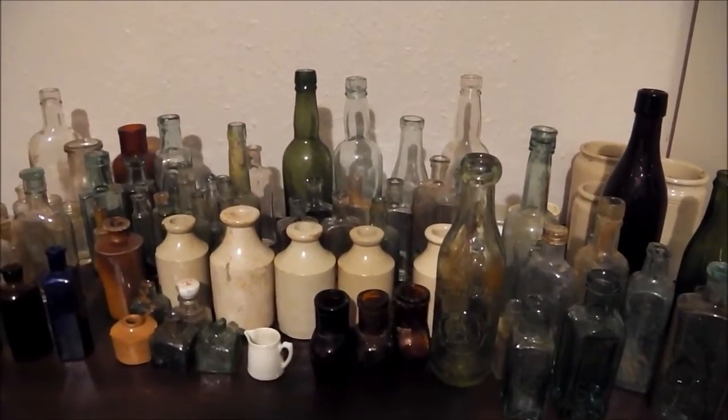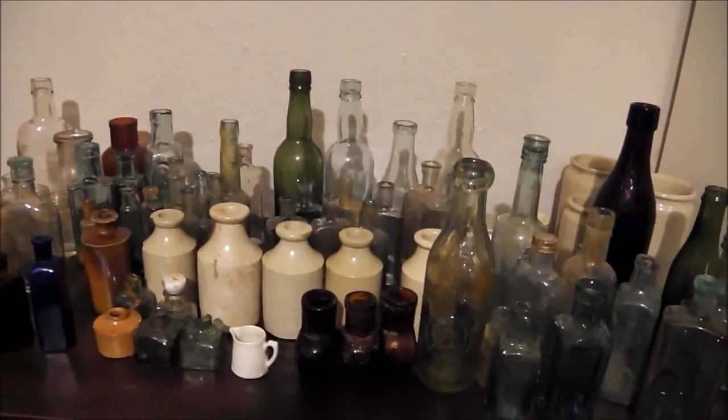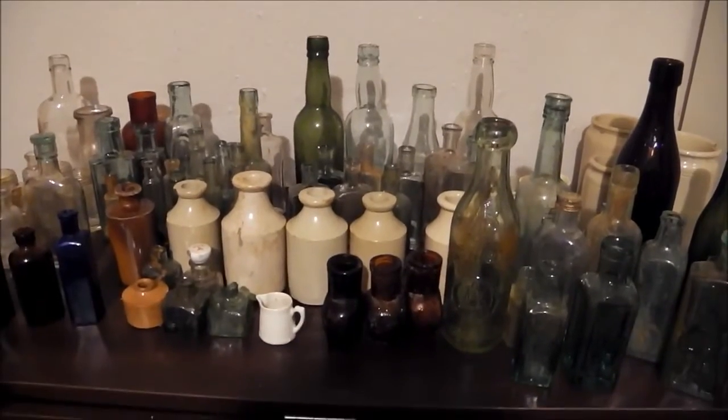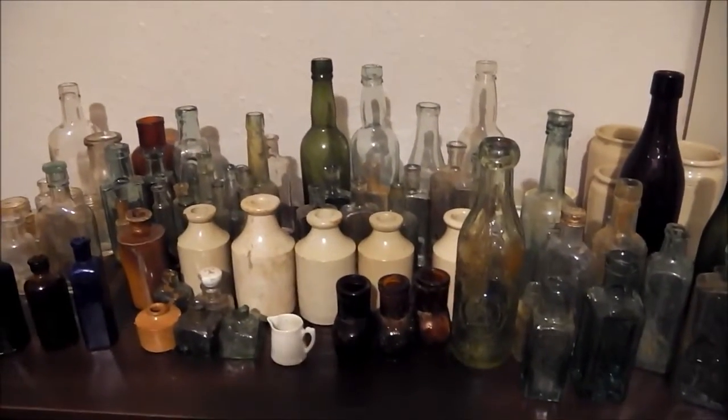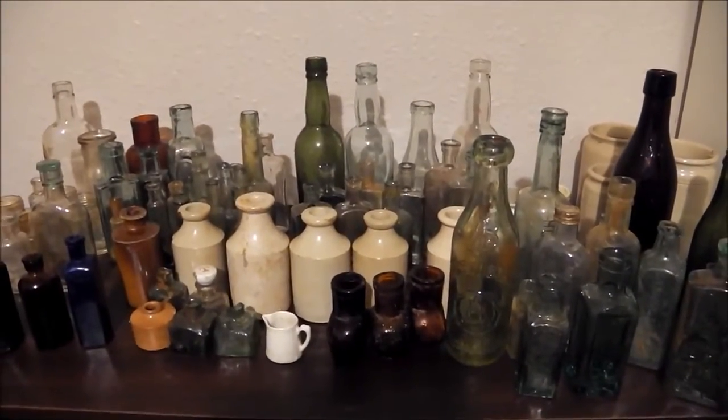Some of my poisons bottles aren't here as well. I just don't keep them in the house. They're kept down in the shed, so I'm not going down to get them. This is what I've got in the house, and basically I'll show you some of the better finds that I've had this year. And there's quite a lot of nice finds.